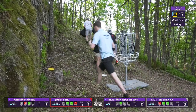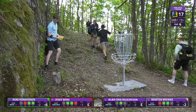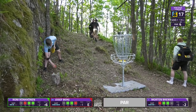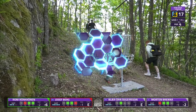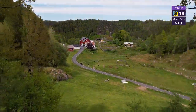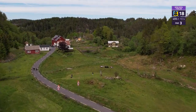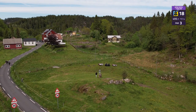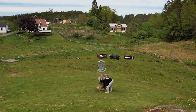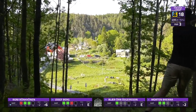Big swing. Morten should have two strokes to play over third going into this final hole with Blair and Josef tied. So we could see some shakeup on the podium here as well. We're getting onto hole 18. Top of the world type shot, 495 feet, 151 meters. It has been birdied from some crazy places. People are jamming putts. We haven't really seen anybody park this hole. I think that mound in front of it makes it difficult. A lot of discs will collect short of it, and if anything misses it, it just goes long.